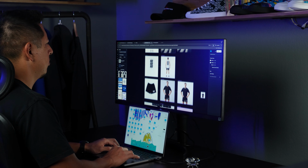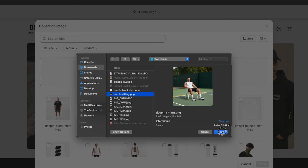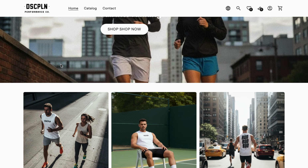We're then gonna take all these images onto the website's banner and we're gonna start filling up product collection images, and you can see how quickly the store is looking a lot more authentic than just AI slop.